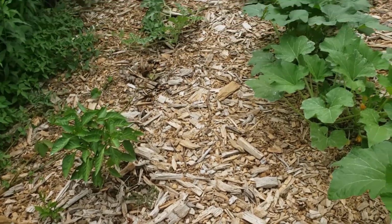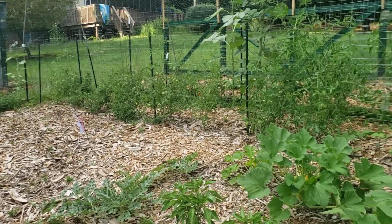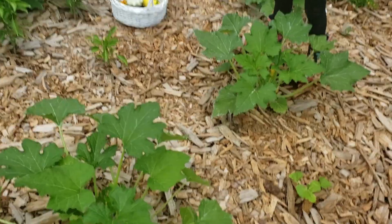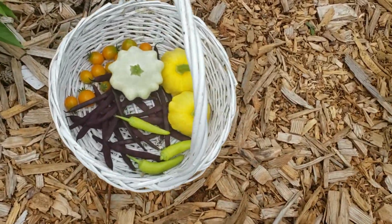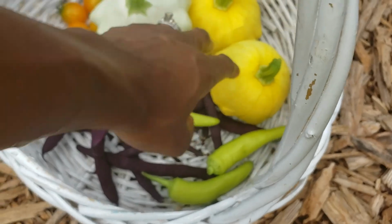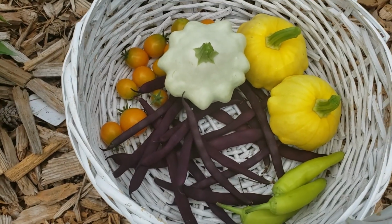So this is the garden, June 23rd, 2020. We've got a small harvest so far, but I'm grateful to have it. So let's take a look at what we've got. Not bad for one day. We've got some purple hull green beans, a couple patty pan squash here, some cherry tomatoes, and some hot peppers. I can do something with that.